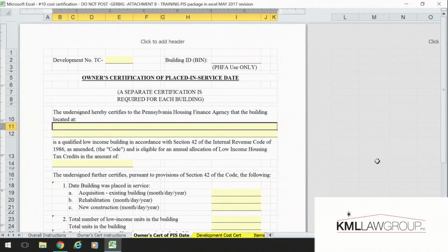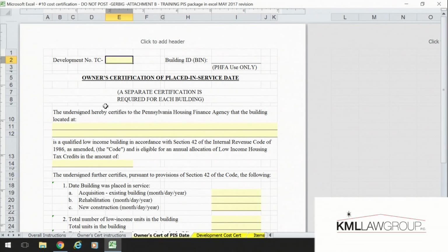this one's mine, right? Yep. So this is your owner certification of placed in service date form, almost wrong on every property that comes in the door. So up at the top, this is going to be an Excel form too. There's going to be a link to it. Where the yellow areas are, they're the only places you can type now. So don't print that out and write a bin number up there, because we assign the bin numbers.